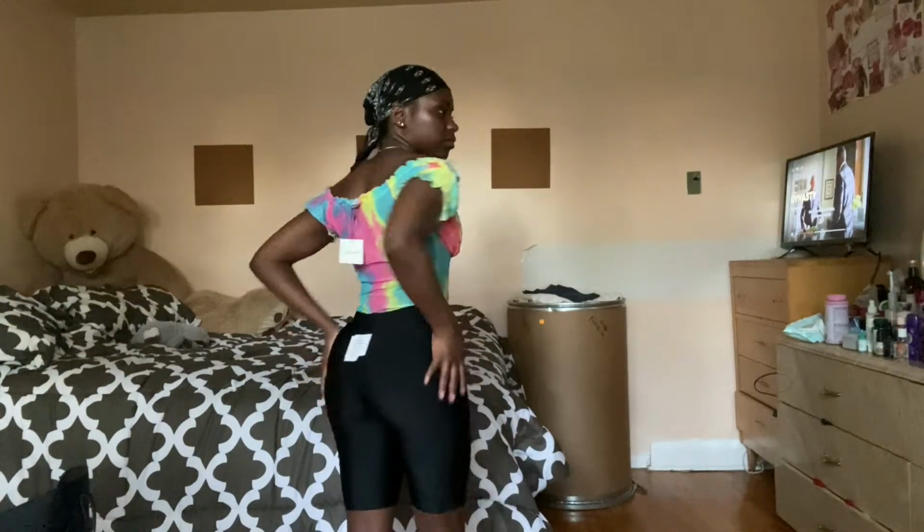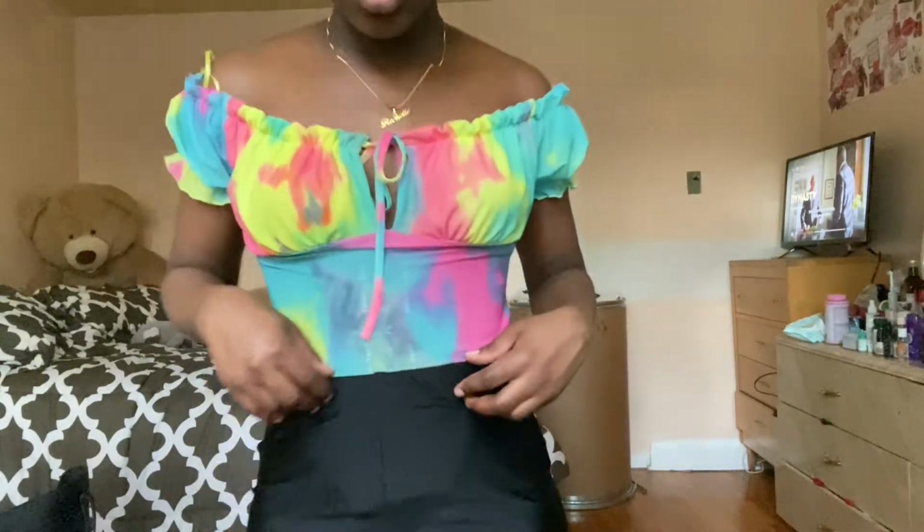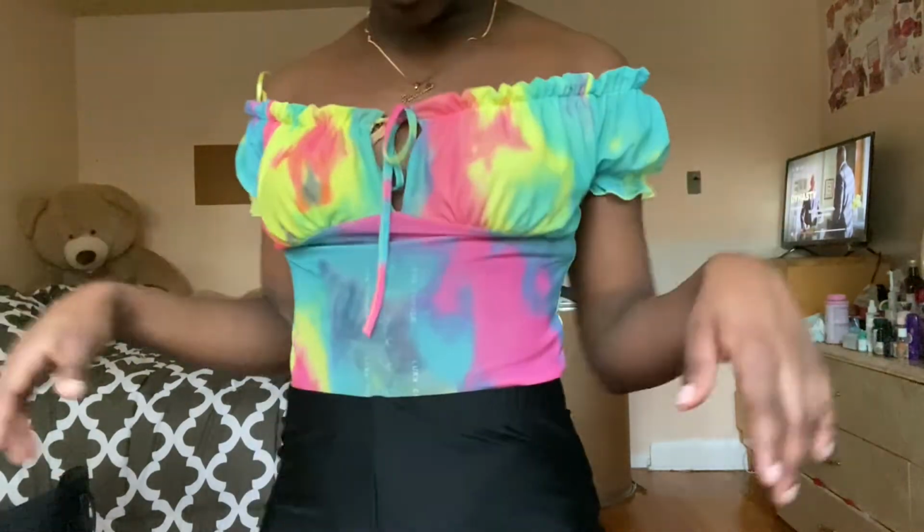Let me go try on the bottom, because I only got one top there. So y'all, I got another pair of biker shorts, a black one. This time this one has a shiny material, but I really like it. I feel like it's normal. It still gives you a little vibe. But yeah, I like this one. Is it see-through? Y'all, I feel like I could see. Or am I tripping? But anyways, let's go try on another one.